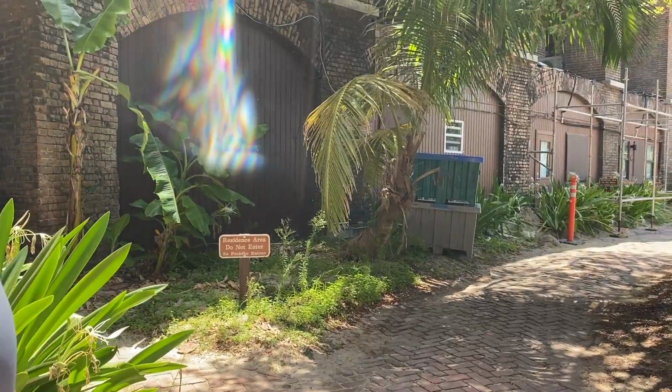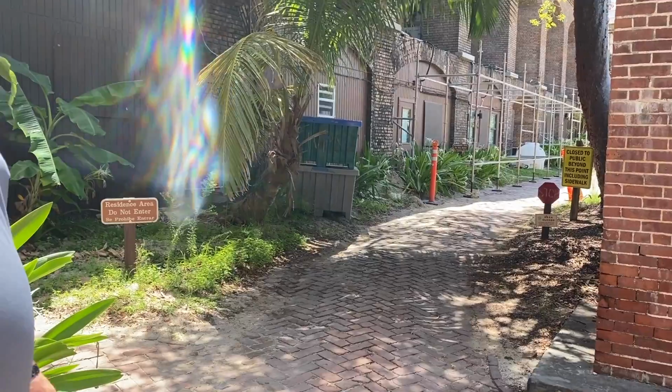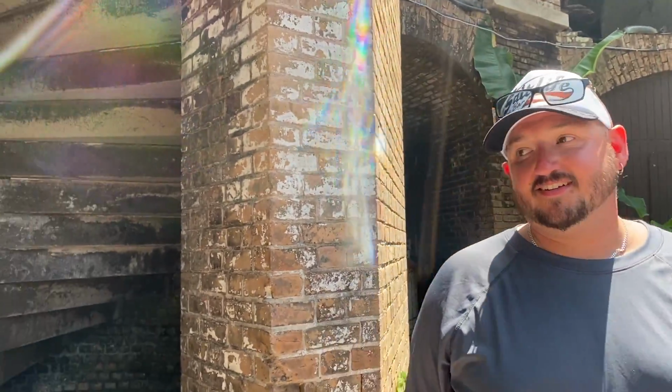Alright guys, so I think now we're gonna head up to the top and get a bird's eye view of the fort. So yeah, it's super hot, but I guess it's just part of being at the Keys in August. So let's go. Alright, so this is the residence area. This is where the park rangers live. We were explicitly told not to go this way because it is close to the public. So there are 8 park rangers that live here year round, and the highlight of their day is when the seaplane brings them pizza. Alright, so we're gonna go up the steps.